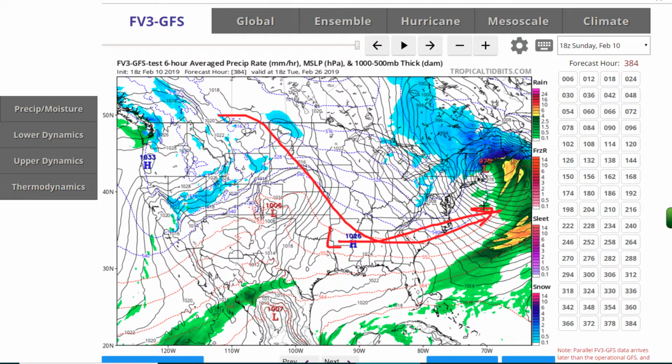Right now, I feel like the winter's pretty much done for anyone along I-95. You might see a couple of snowstorms if you get lucky after February 25th. But yeah, this winter's pretty much in the books. The chances of seeing some record snowstorms in a row are now significantly lower.